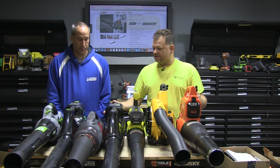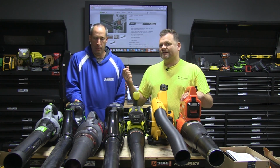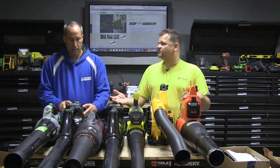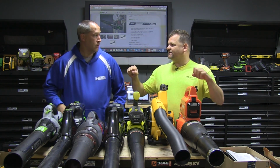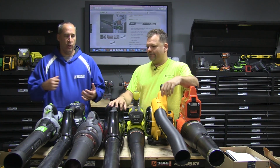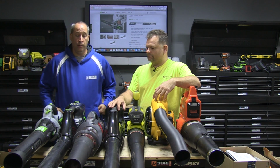I think the weakest though are the Greenworks and the Cobalt. Why? Greenworks always feels a little chintzy to me. Yeah, they do. I don't know if it's the plastic they use or whatever. I have had a couple things Greenworks break on me. Have you? Well, remember that snowblower we had? Yes, okay, that's right. When you tighten up the handles, it kept breaking. Even their lawnmowers, the handles felt a little bit on the cheaper side. The mower did a great job mowing, but yeah.